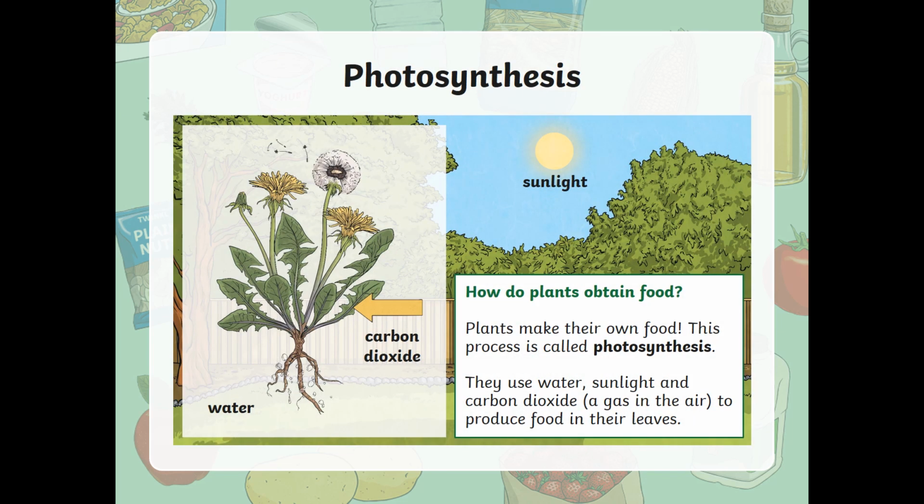Photosynthesis is what plants do to get their food, to get their energy, would be a more accurate way of talking about it, because photosynthesis is a way of creating energy from light. Photo meaning light, and synthesis being to create something. Plants might make theirs using photosynthesis. Animals do not use photosynthesis, as you know. We get our energy from eating food.